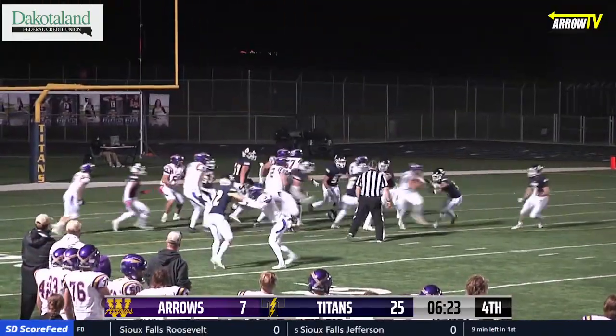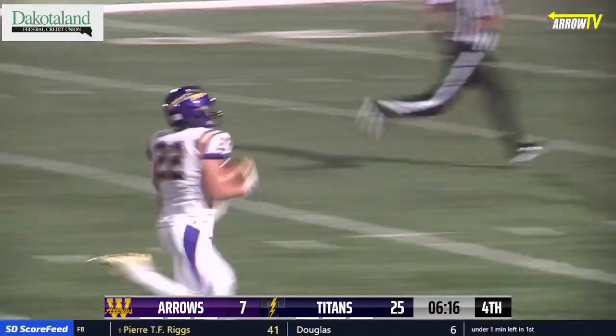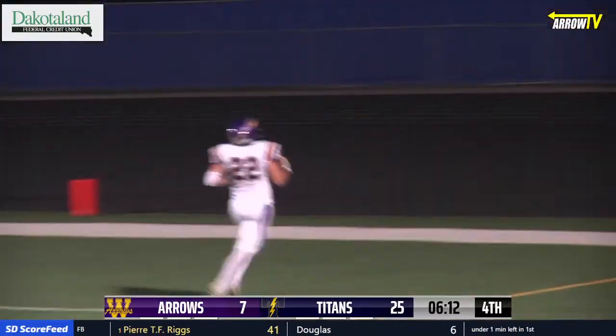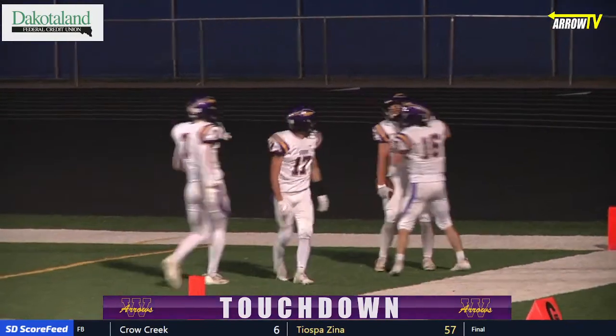But it's a great run by Wenches as he goes up the middle. He's got the whole field in front of him. The 40, 30, 20, 10, 5, touchdown, Spencer Wenches. That's the thing, there's still 6 minutes on the clock. That was a little faster than I expected it to tick off.